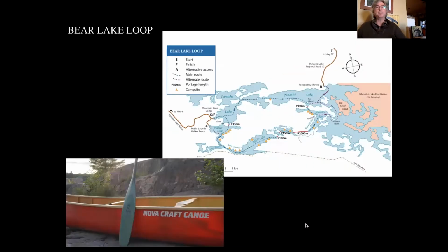Okay, still up in that area, Bear Lake Loop. So here's Lake Penage. There's Penage Marina. You can actually access the route from there, or you can access it from here, from Walker Lake, or on the other end, Penage Lake. There's a lodge there as well.